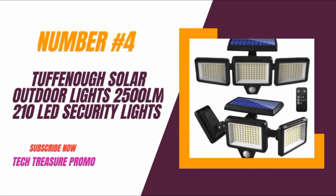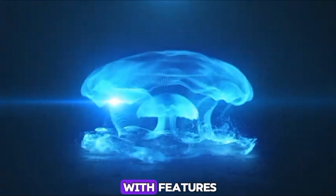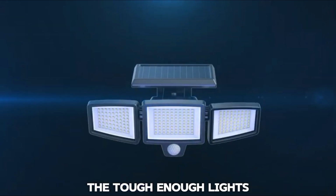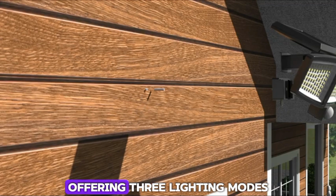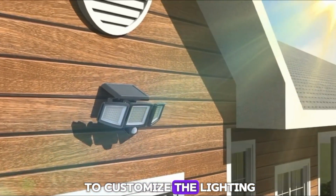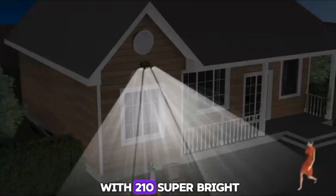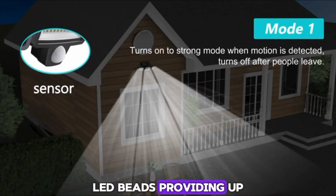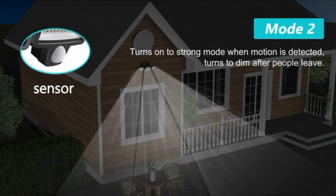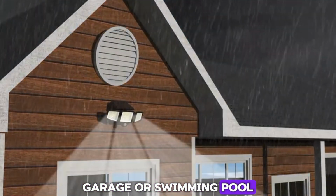Number 4. The Tuffenough Solar Outdoor Lights. These lights are packed with features that make them a standout choice for outdoor lighting. The Tuffenough lights come with a remote control, offering 3 lighting modes. This feature allows you to customize the lighting to suit your needs. These lights are equipped with 210 super bright LED beads, providing up to 2,500 lumens 6,500K high brightness output. They're perfect for illuminating your courtyard, garage, or swimming pool.